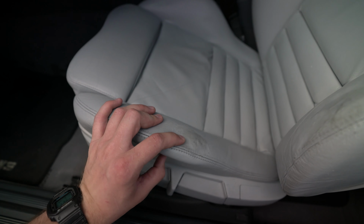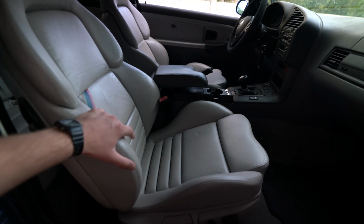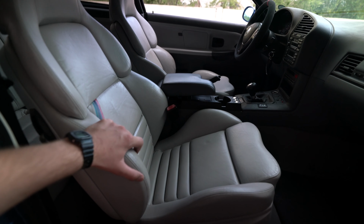The only things that I'm super concerned about replacing right now would be the door seals. On the passenger side seat, back in December, I made a video about replacing the reclining gear in these seats, the one that makes the back of the seat go front and back.